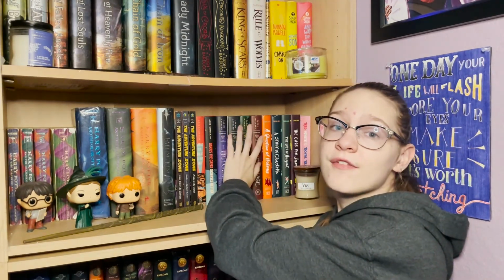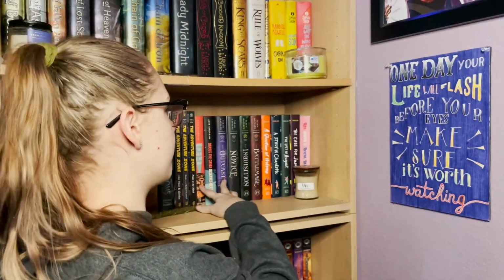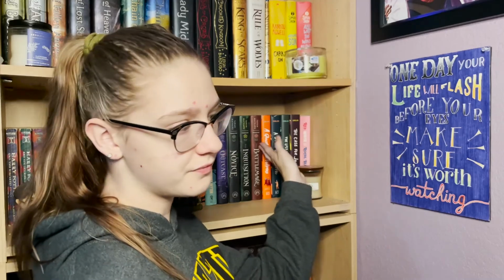I also have all four, hold on, let me switch sides. I also have all four of the Summoner books by Taran Matharu. I probably butchered that one as well. I've only read the first one, not the prequel, but the first book so far because I've just been super busy and never had time to read the others, but I do want to read them eventually because I enjoyed the first book.